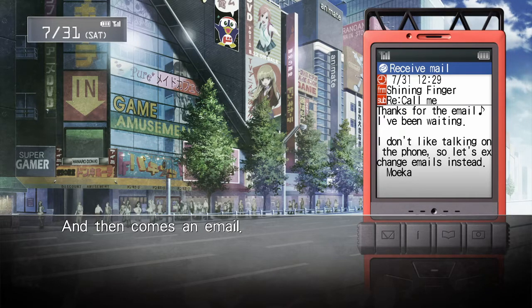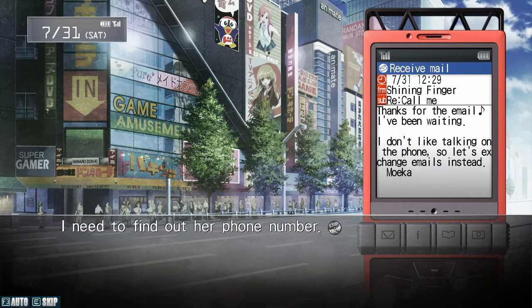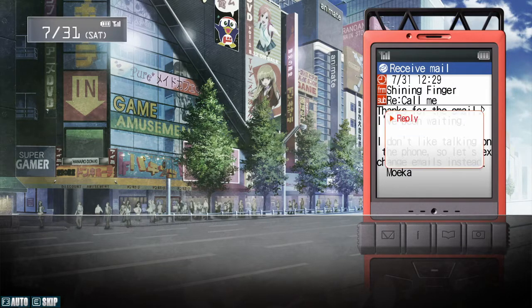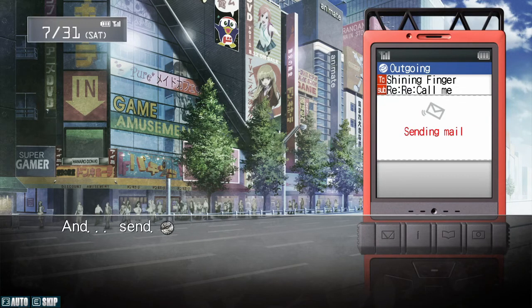From Shining Finger. Re-call me. Thanks for the email! I've been waiting. I don't like talking on the phone, so let's exchange emails instead. Moeka. Wait, she wants it by email? There's a lot to cover, so I'd rather not have to type it all out. I need to find out her phone number. Re-re-call me. Give me your phone number, along with any information you have on the IBN 5100. And send. Mail sent.